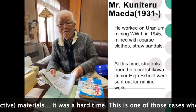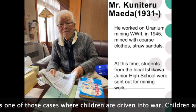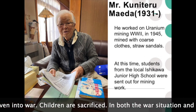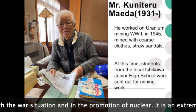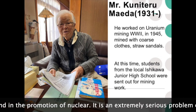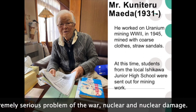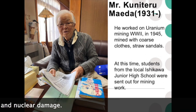He wore just straw sandals, there were not enough materials. It was a hard time. So this is one of the cases where children are driven into war. Children are sacrificed under the war situation and the nuclear promotion situation. So that is an extremely serious problem of war, nuclear power and nuclear damage.